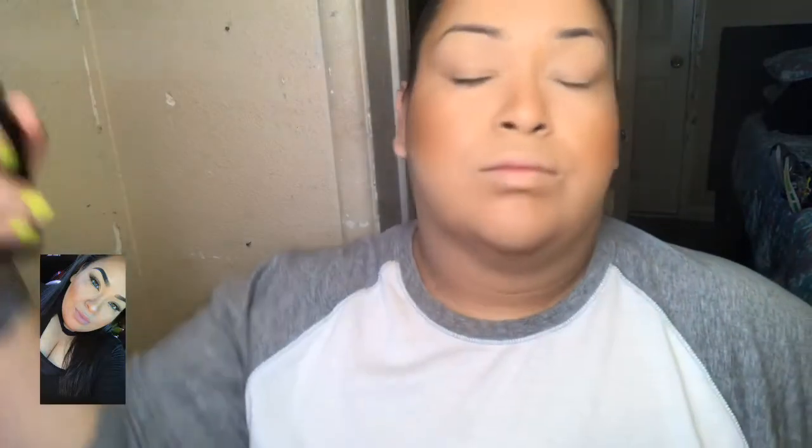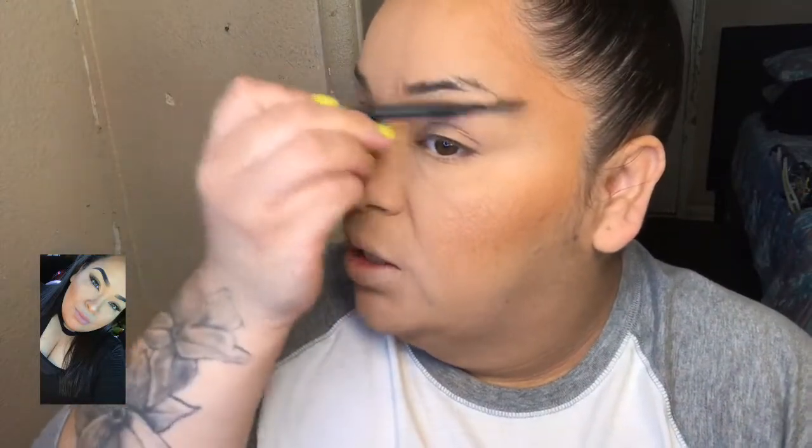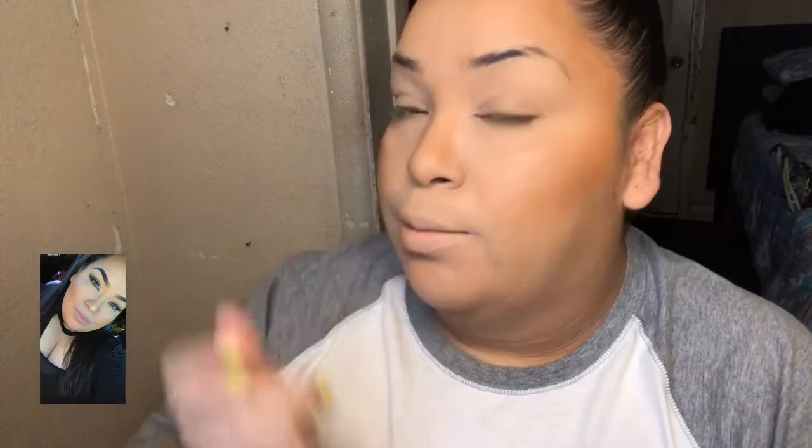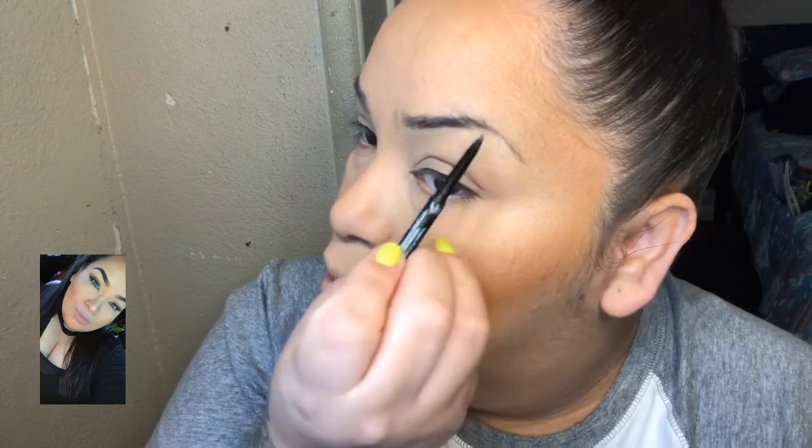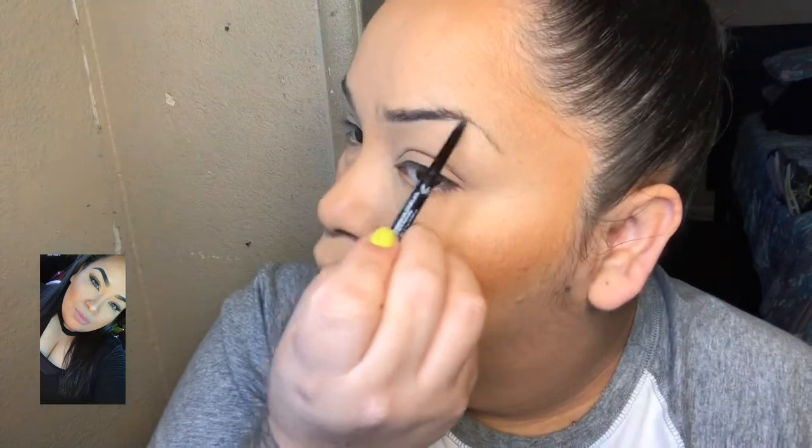All over my face. Now what I do is my eyebrows, and usually when I do an everyday glam, I do it with an eyebrow pencil. This is the Morphe eyebrow pencil, and all I'm doing is kind of filling in the little scar that I got going on right there.